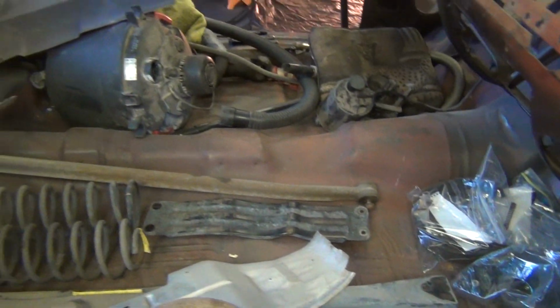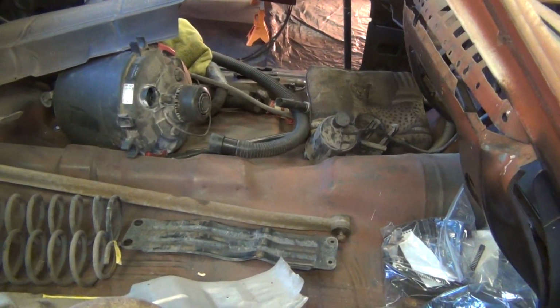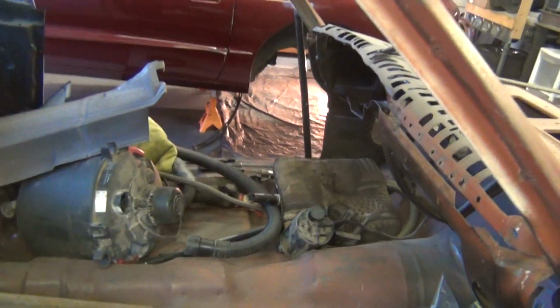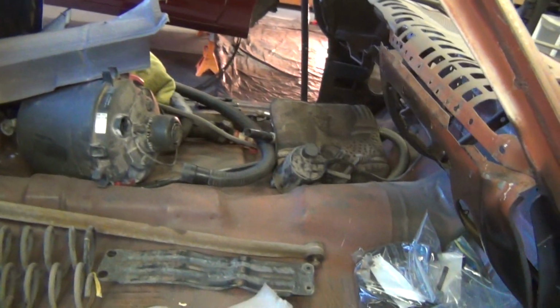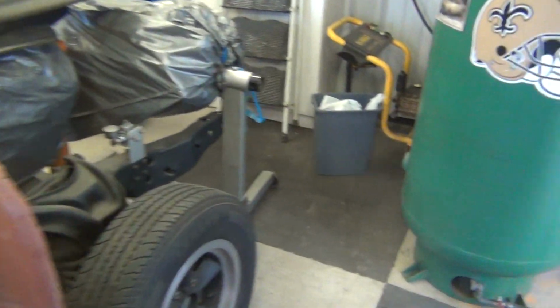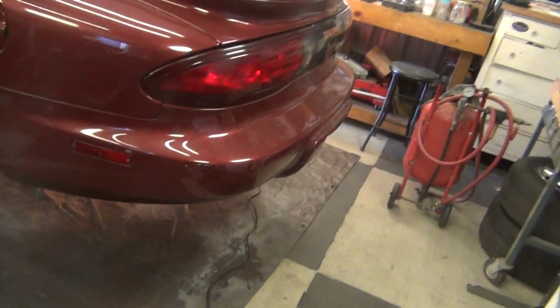Whatever parts are here, these are parts I'm going to work on to put back on the car. I'm not going to get ahead of myself. Like I said, I'm going to go straight from the back, work to the middle, from the middle to the front. On the transmission, I'm going to have to open it back up. I'm going to have to seal everything because I don't think I've used any ATF on it yet.